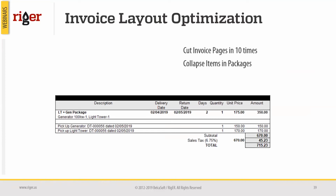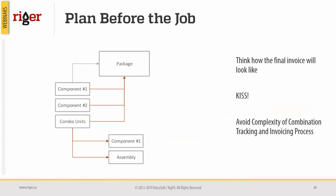They just set up that those items belong to that package, and it just automatically combined them together. So our recommendation, when we have this kind of complex situation, is to think about how the final invoice will look, because we understand that the situation could be very complex and very challenging. However, think about the end result and keep it simple.